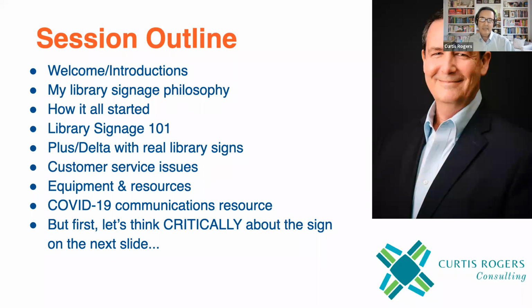So today's session outline, and we're going to go for about 50 minutes or so, and then we'll have time for Q&A. We'll talk a lot about my library signage philosophy, and I was the communications director for a number of years at the South Carolina State Library and really got into signage and library signage. And I'll talk some about how it started. We'll do some library signage 101, just kind of cover the basics of what you should know. Also, we'll do something called a plus delta with some real library signs.